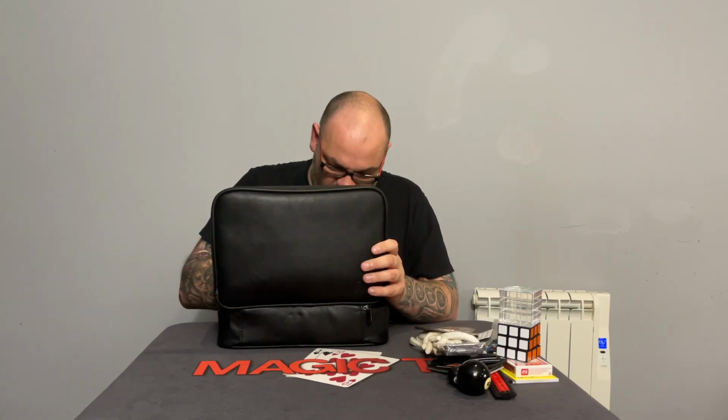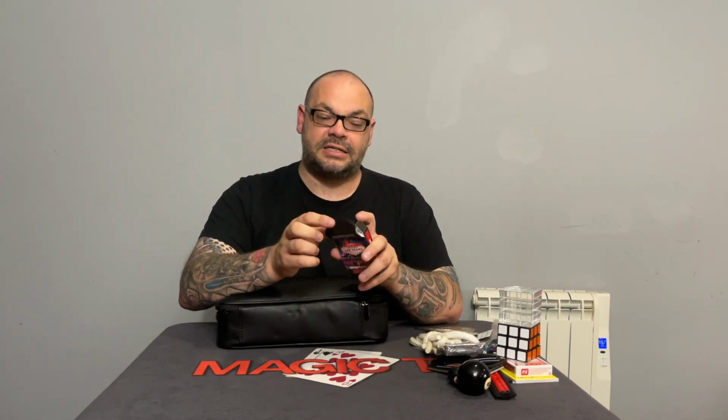What else do we have in the box? Okay, so I have this. We reviewed this on the review show. This is the Alakazam thing, where you have a poker chip, and it's Las Vegas playing cards.